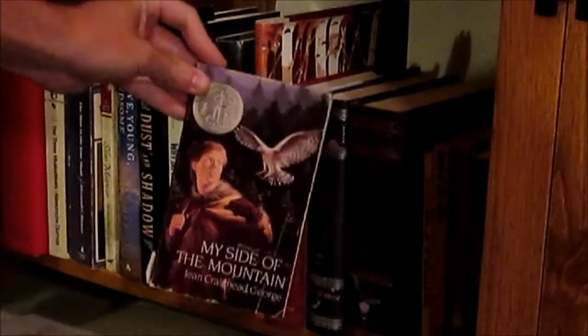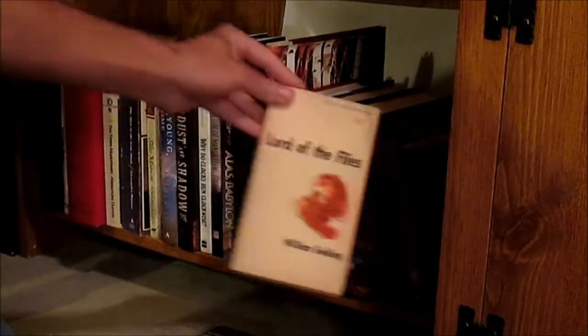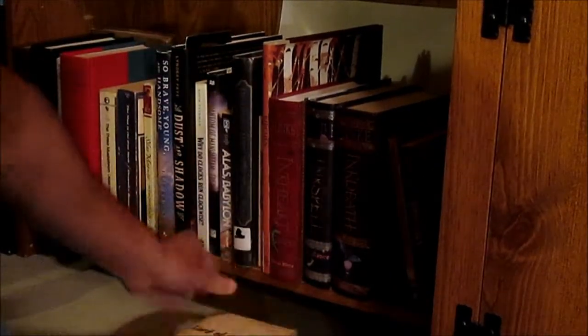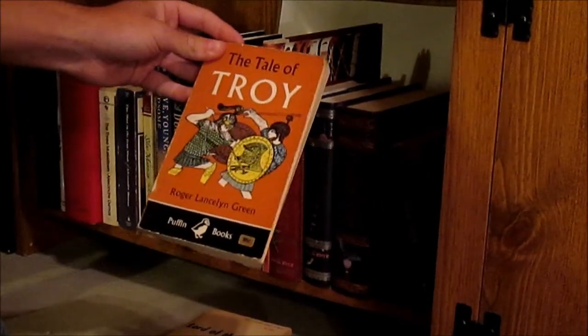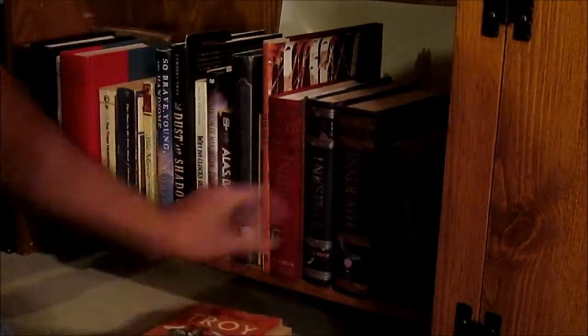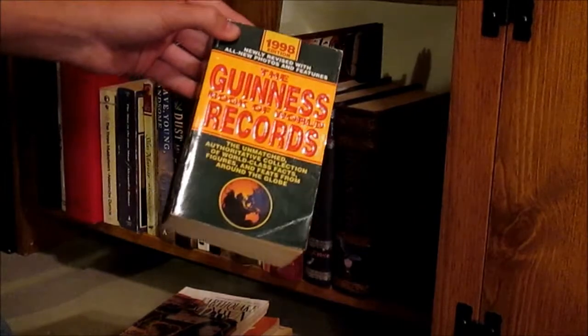Next we have My Side of the Mountain by Jean Craighead George. Old Yeller by Fred Gipson. Lord of the Flies, William Golding. The Tale of Troy, edited or maybe retold by Roger Lancelyn Green. Earthquake at Dawn by Kristiana Gregory. And a 1998 edition of Guinness Book of World Records. And that is it for this shelf. Now we go over here for the next one.